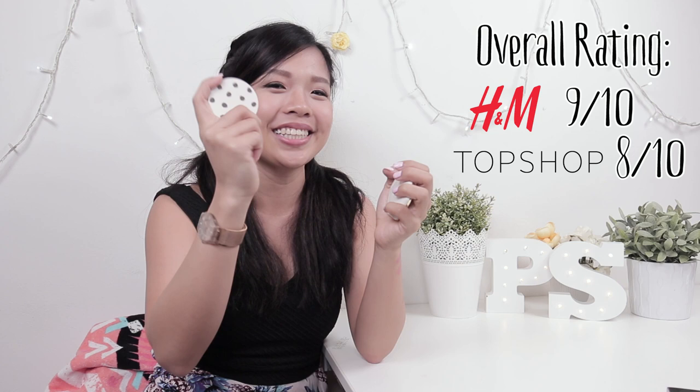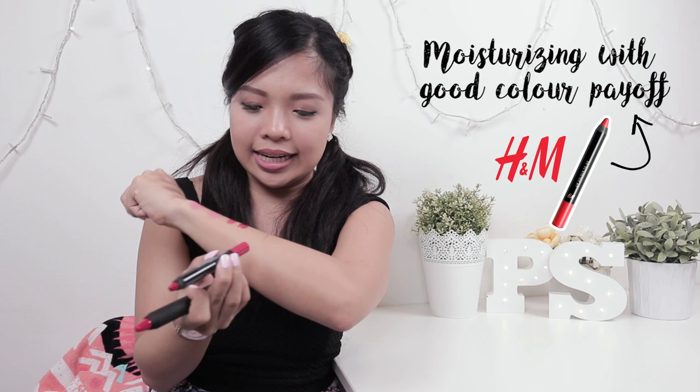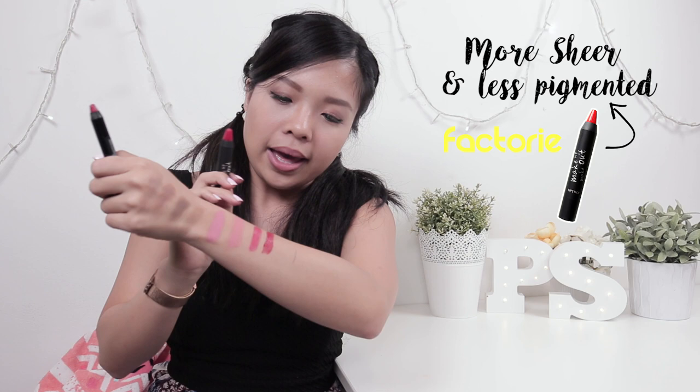Now is the lipstick. The color is very bright. I'm a bit scared because it's so bright. Ooh. Oh, wait a minute. The H&M one, which is the one at the bottom, it's way glossier and it glides on. This one took a little bit to get a bit of color on my hands. And it's much more sheer than the one from H&M.